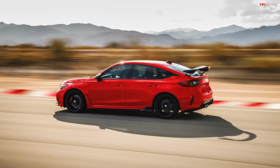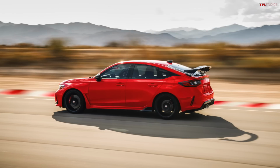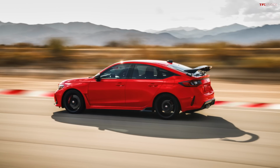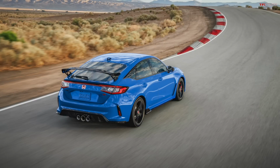So is the widened track. Overall, the car is 1 inch wider in the track in the front and almost an inch wider in the rear as well. The new Civic Type R still uses 2-piece front brake rotors, but Honda says it's improved brake cooling and retuned the brake booster to enhance feel and controllability. But my favorite part that they did with this Type R is something you don't ever see. They downsized the wheel to give it a bigger sidewall.